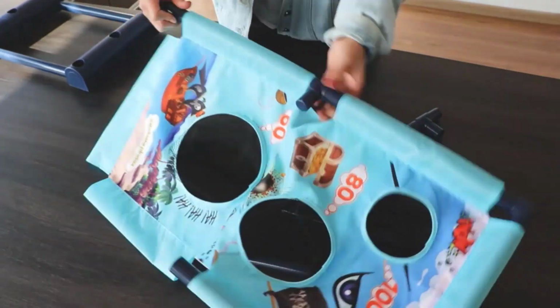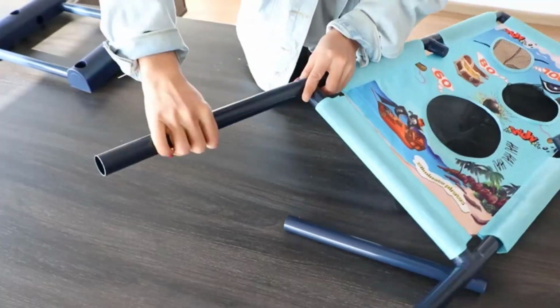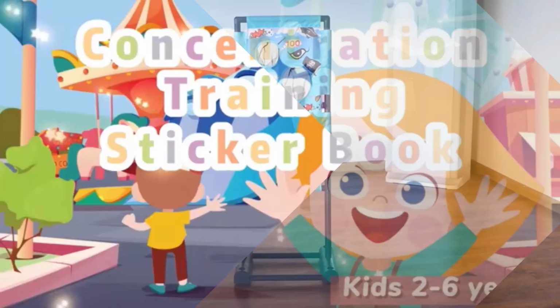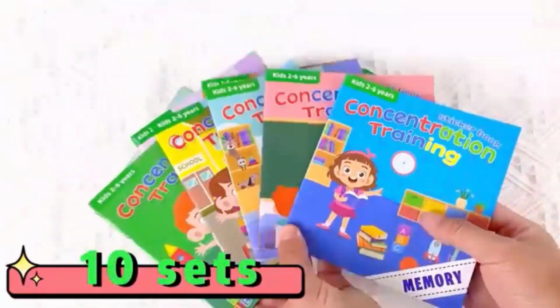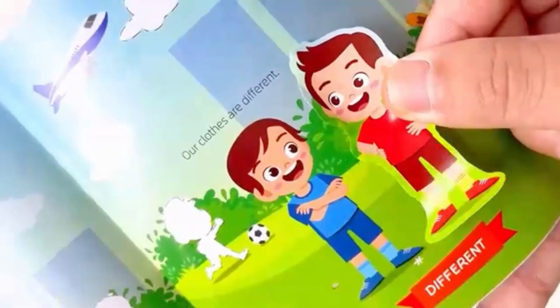The moving target adds a dynamic element to the gameplay, challenging kids to improve their accuracy and coordination. The air-powered blasters have a satisfying kick, and the 18 foam balls ensure that the fun doesn't end quickly. It's an ideal game for playdates, family gatherings, or even solo play, keeping kids entertained for hours.